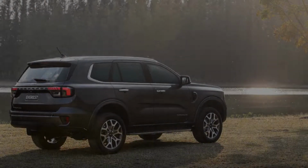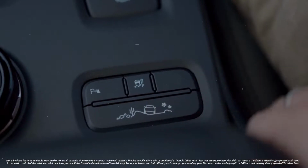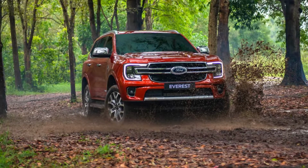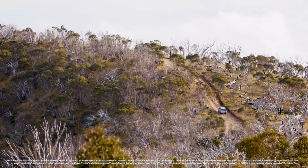To showcase this, 3 grades of the next-gen Everest were presented at reveal: Sport, Titanium Plus and a new flagship grade, Platinum E. A range of different variants and models will be available, depending on market, to meet the needs of our customers. Full details will be provided closer to in-market launch.